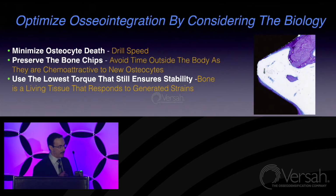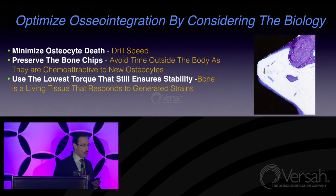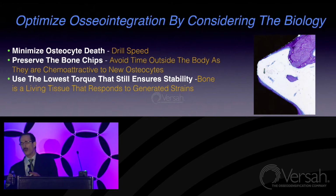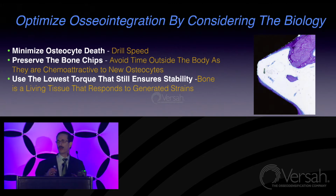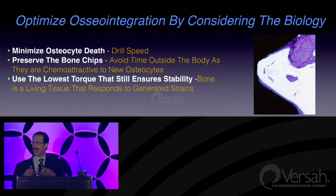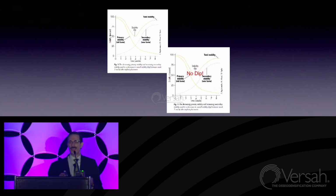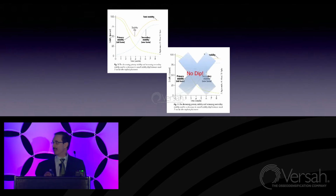So, last but not least, we recognize that bone is a living tissue, and we want to try to minimize the amount of torque that we place on our implants. Enough to stabilize, but we don't have to crank them to the point where we're causing microfractures and things we just don't see in the bone that are deleterious to our efforts.